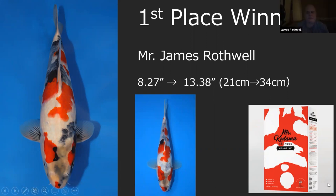Yes. First, thank you very much, Mr. Sekiguchi, for doing this. Just so you know, on my first trip to Japan, the first breeder we visited was you. The first fish I ever bought from Japan was from you. So it's a real honor to have this fish in my pond. I was very excited.